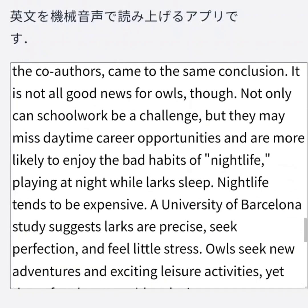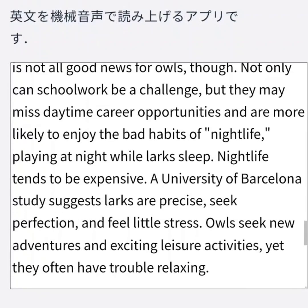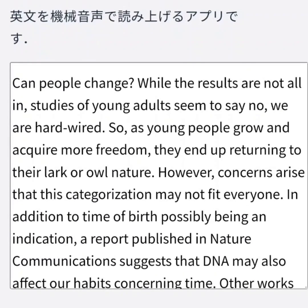It is not all good news for owls, though. Not only can schoolwork be a challenge, but they may miss daytime career opportunities and are more likely to enjoy the bad habits of nightlife, playing at night while larks sleep. Nightlife tends to be expensive. A University of Barcelona study suggests larks are precise, seek perfection, and feel little stress. Owls seek new adventures and exciting leisure activities, yet they often have trouble relaxing. Can people change? While the results are not all in, studies of young adults seem to say no, we are hardwired.